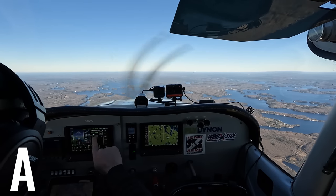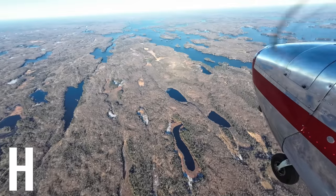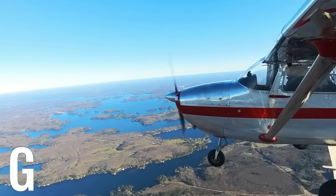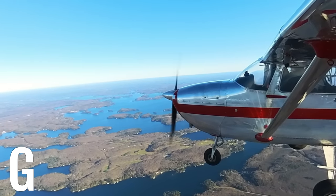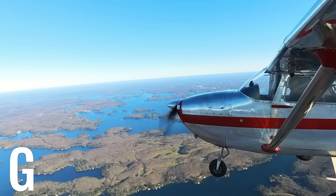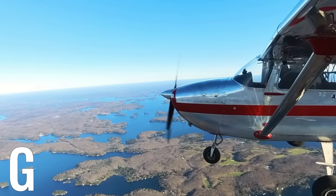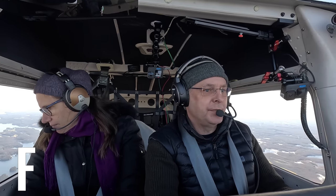Muskoka automated weather observation system, observation taken at 1542 Zulu, wind 100 at niner, wind variable 080 degrees to 150 degrees. Visibility greater than niner, sky clear, temperature minus 4, dew point minus 13, altimeter 3039. Parry Sound traffic, this is Cessna 172, Foxtrot, Mike 6 Uniform, currently 5 miles to the southeast, inbound for landing, full stop, Parry Sound.